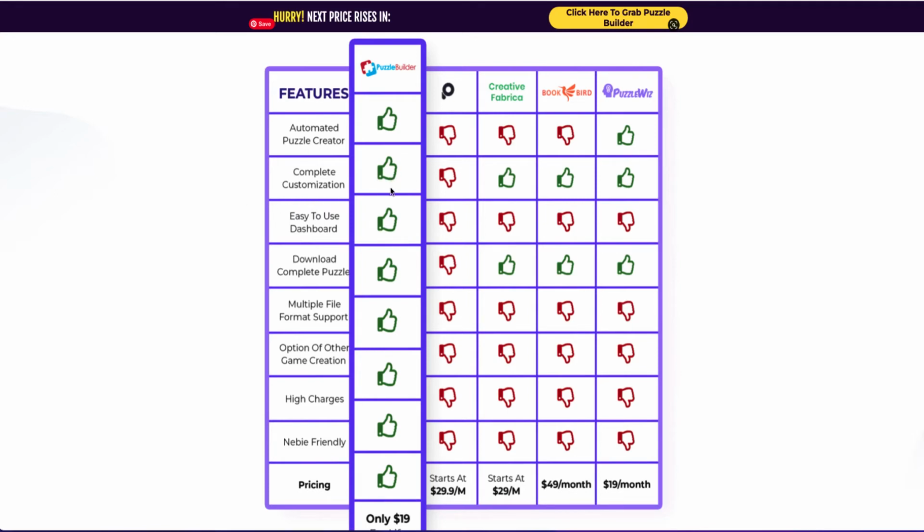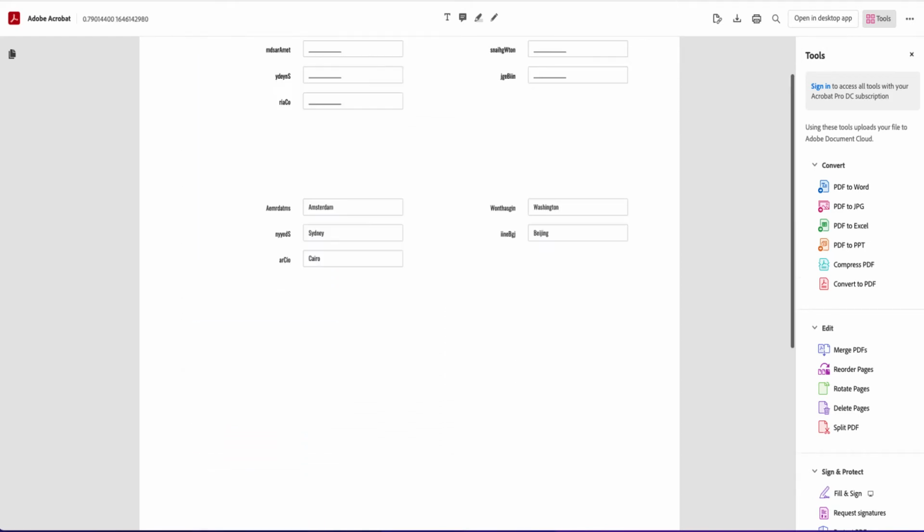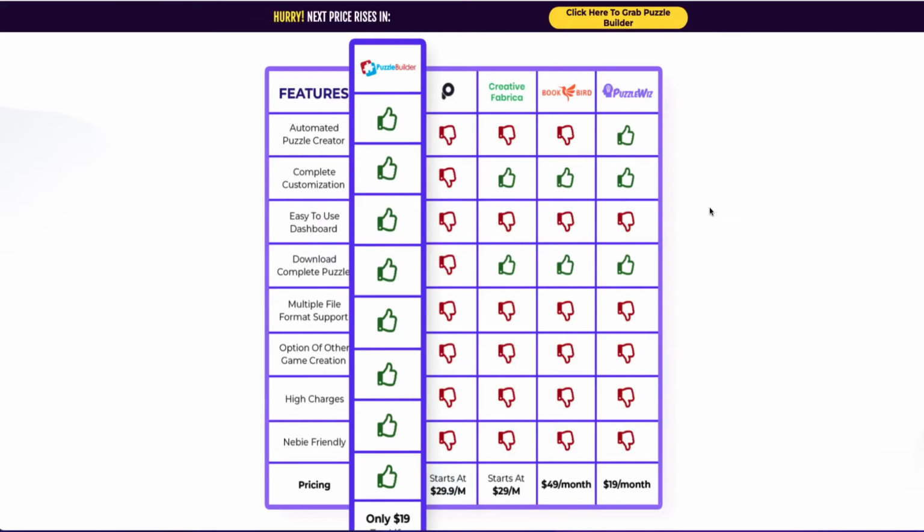Complete customization, so not really. You get a printout that's barely legible. As you can see, we can barely see that. That is slightly better, but this is awful quality. It's tiny, it's small. You know, I know you can have a minimum of 8 font on KDP, but I wouldn't recommend it. And to get large font, you need 16. So there's that.